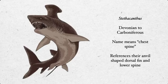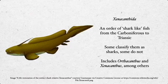Now, this handsome fellow is an anvil shark. They're kind of known popularly, Stethacanthus. From the Devonian to the Carboniferous, the name means chest spine, so you have that anvil-shaped dorsal fin, and then also the lower spine that's kind of directly below where the dorsal fin is in the illustration. Now, Xenacanthida is an order of shark-like fish. Note the quotes. Some people classify them as sharks, some do not. They include a couple of different species that often pop up on various old shark websites and things like that, like TikToks.